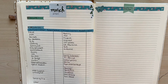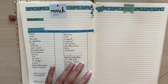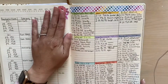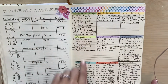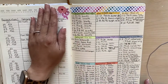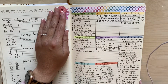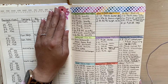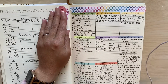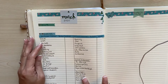So we will start with, and I'm actually going to show you my new expense tracker setup. It actually looks like this. Instead of doing it line by line, like you see in other people's, I do it in boxes by category. And let me tell you, this helps so much when you're doing mid-month check-ins, or you just want a quick running total of your category to see if you're still within budget. This is a game changer. So I'm going to show you how I set that up. Anyways, let's go ahead and get started.